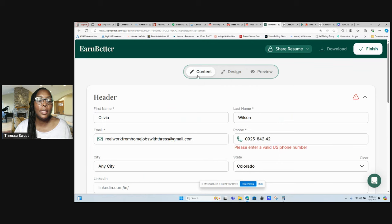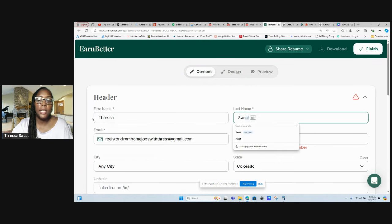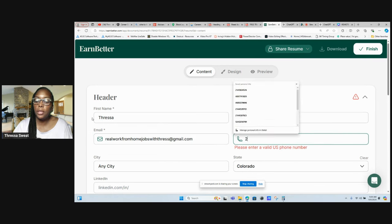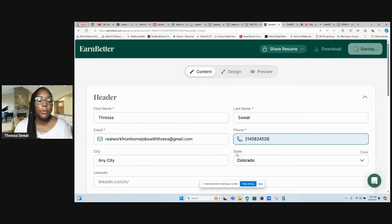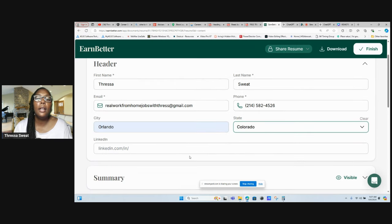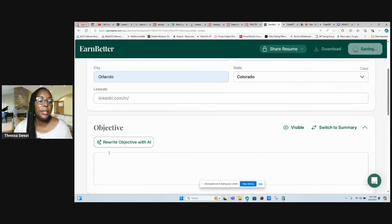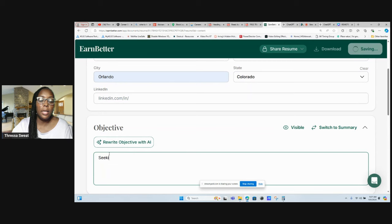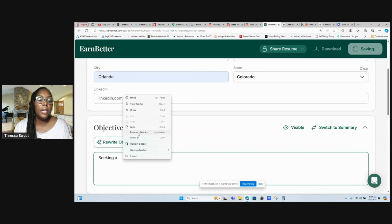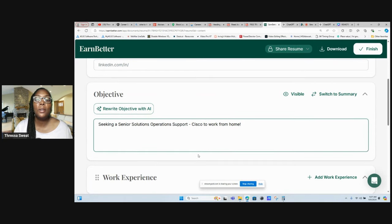You go back into content. All I need to do, y'all, is put your first name, your last name, your email address, your phone number in here, and the city and state that you're living in. And if you have a LinkedIn account, you can put that information. You can switch from summary to objective. I like objective. And then I can say seeking and then use that title that I have. See here, use that title right here. And you can say to work from home. Okay. I know it doesn't sound right, but let's see what's going to happen here in a few minutes.